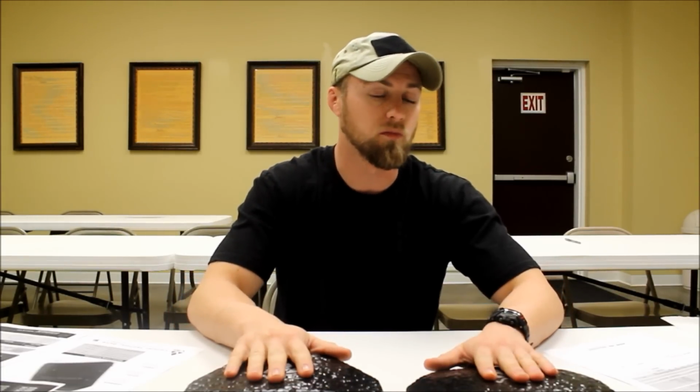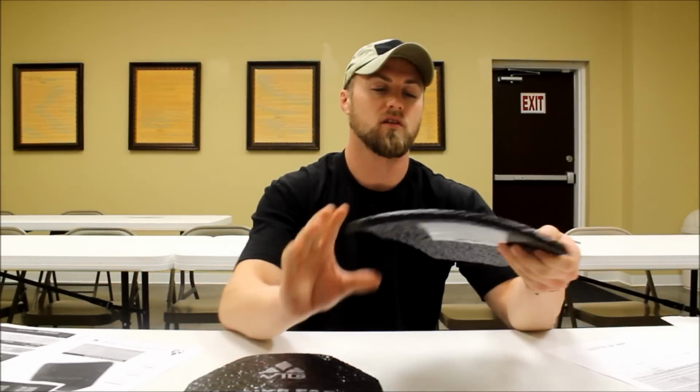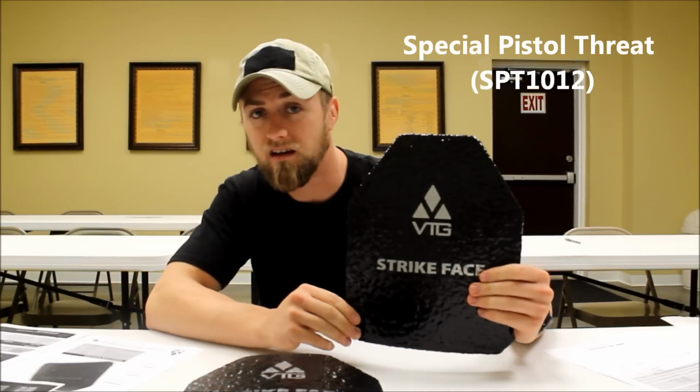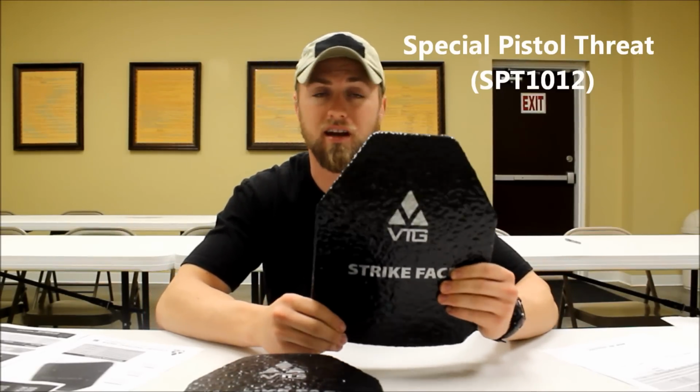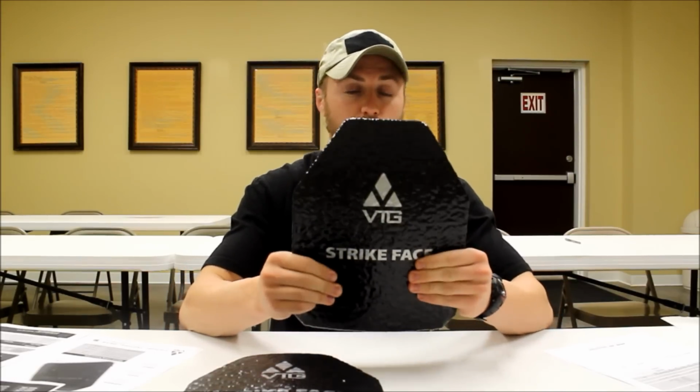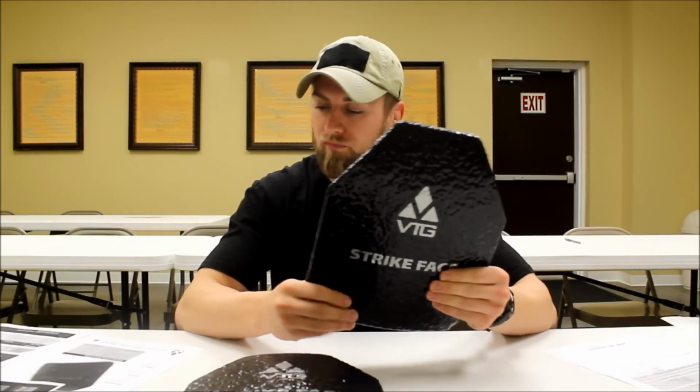I'm here at Thor Ranges inside their classroom to talk about Victory Tactical Gear and two of their plates. The first plate is one of the Phantom plates with a shooter's cut. This is their level 3A plate tested with the NIJ 06 standards. These things are very lightweight. They're actually slightly pliable.